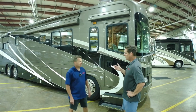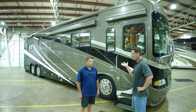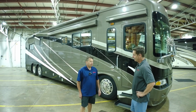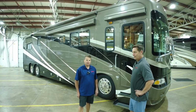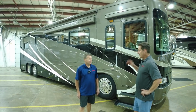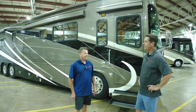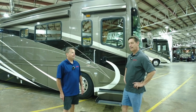For example, this coach has the 3 roof airs with a 10K generator. I don't think you could have got that on the 430. You could hang beef in this coach. 40 foot with 3 roof airs. You could spit ice cubes out of this. It's going to get cool. That's pretty cool for a short coach. That's going to be pretty adequate cooling for the inside of the motorhome.